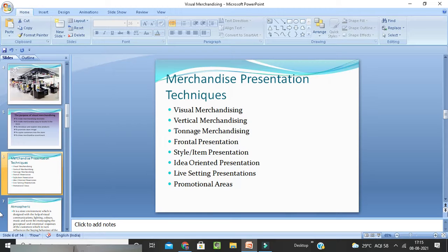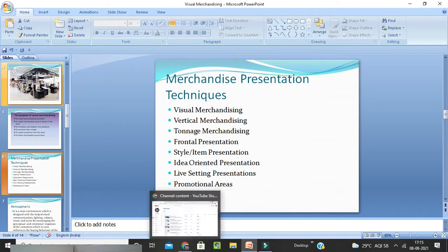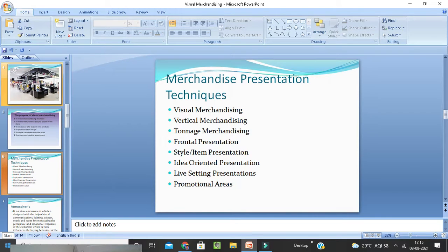The customers look for the best available price of the products when they read a newspaper from left to right, going down each column and from top to bottom. Like that, there is tonnage merchandising, a technique in which huge quantities of merchandise are displayed together. The customer relates tonnage with low price. The retailers use tonnage merchandising for improving and strengthening the price image of the store. Then frontal presentation. In frontal presentation, what is happening?